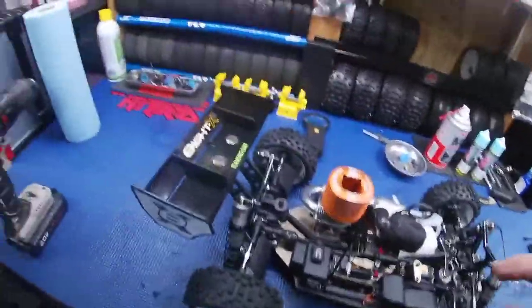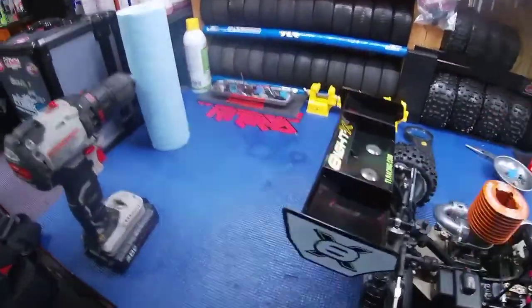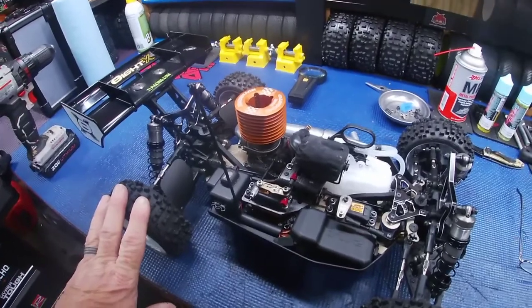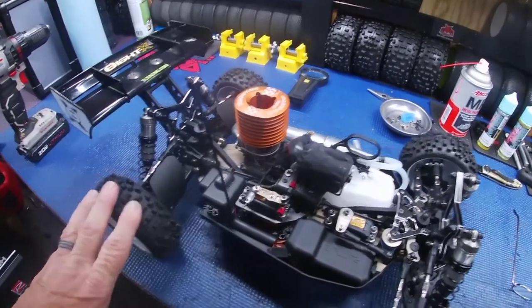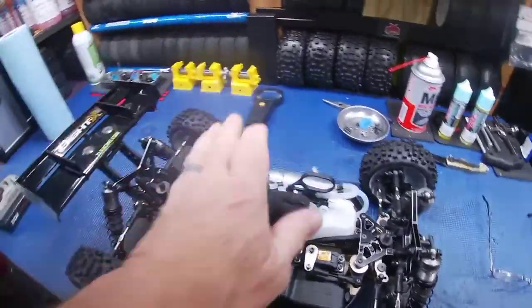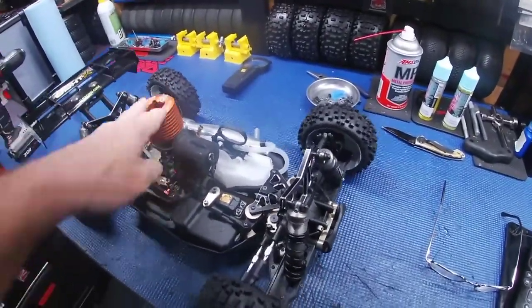We went up to a 45 shock fluid. I've still yet to get another set of springs. I want to get something that's a little higher tension than these. I believe the, oh man, I don't remember if it's the red or the pink or the light blue. One of them, the Losi chart, one of them is better than the others, but it's a lot better than it was. So we did some work on those. We redid them, but it's still not to where I want it for a bashing and a jumping standpoint.